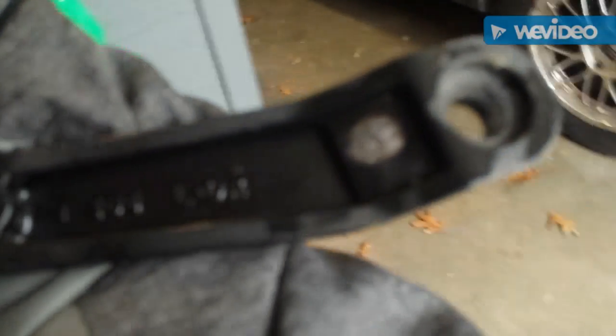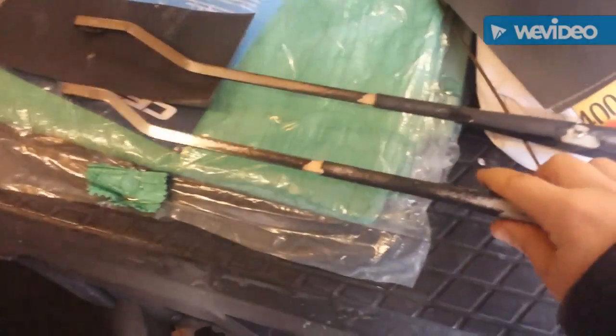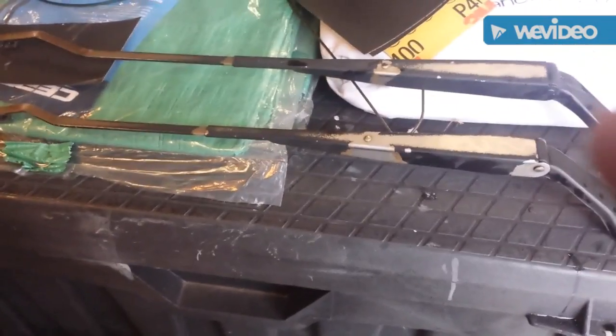So what I'm going to be doing next is, as you can see, the paint's been chipping. Don't worry about having to figure out which one's driver and which one isn't. If you look right there, it says LDR, which is your left driver's. So don't really need to be too concerned. Now I'm going to start with 300 grit, rough up the paint that is on there, and then go to a 600. So we're going to get this sanded up, prime it, and then on to the semi-gloss black paint.